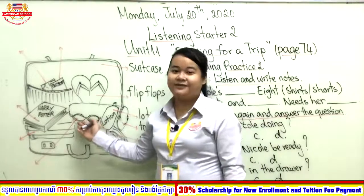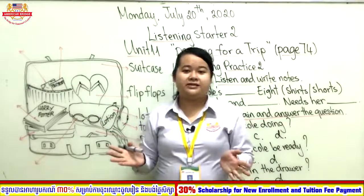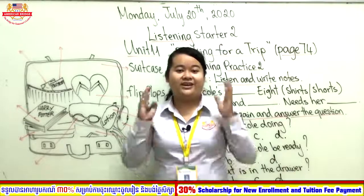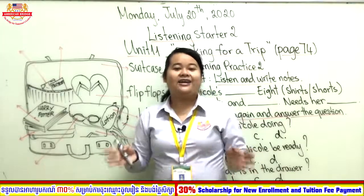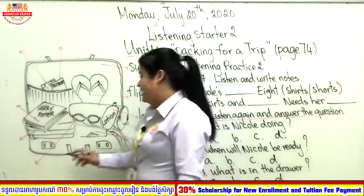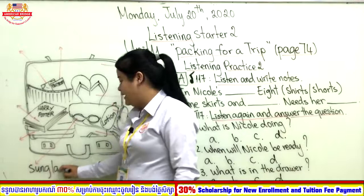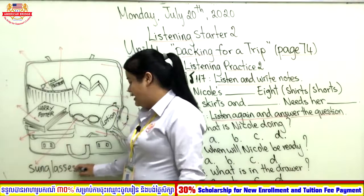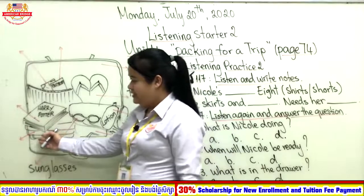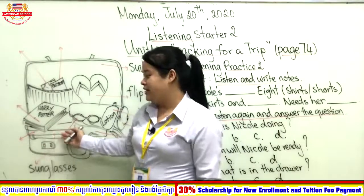What is this everyone? The one that when you want to see the night view but suddenly it's in the afternoon, so you need to wear that one to protect your eyes. What's that? Great, it's sunglasses, right? Okay, so teacher will write here: sunglasses, right?